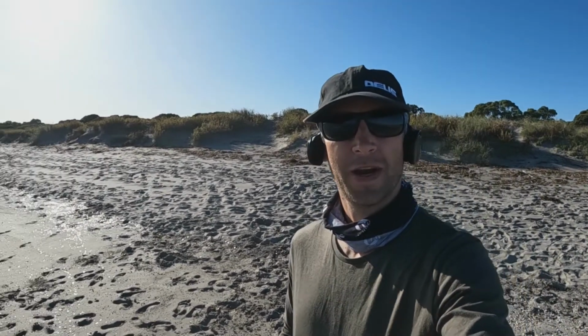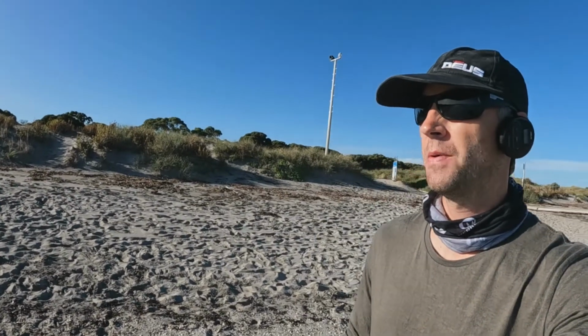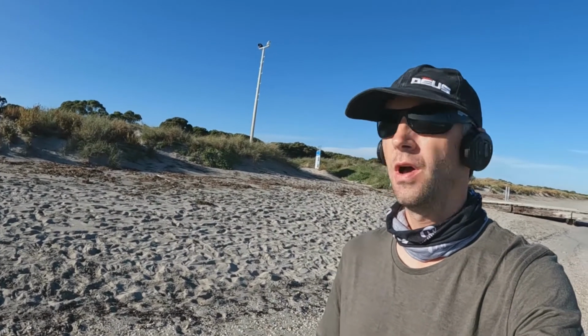So, made it down to the beach. Looks like it's quite a high tide right now. You don't have too much beach to play with. The seaweed's right up to the dunes as well, so it looks like there's been quite a big blow. Hopefully it's moved a lot of stuff around here on the beach, so I'll work this area very hard.